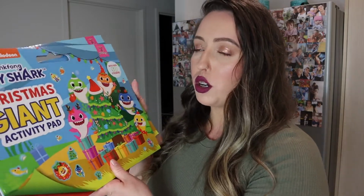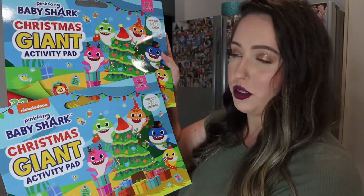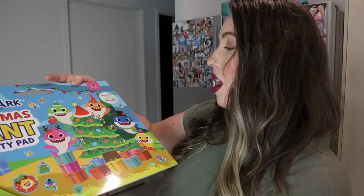So for the kids as well this year, I also picked up 2 Baby Shark giant Christmas activity pads. So they don't watch Baby Shark all the time, but obviously they still know Baby Shark and do like it on the odd occasion. Phoenix is still into it a little bit more than Andre, but I know they'll enjoy these activities. So these come with 50 stickers, and what kids don't like stickers?